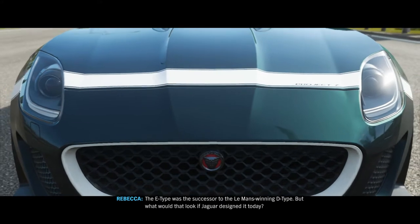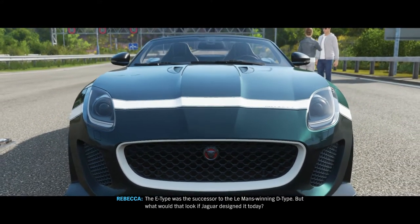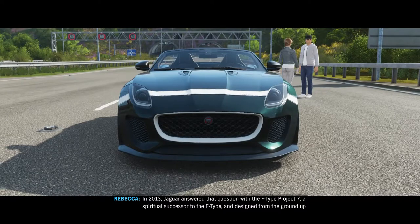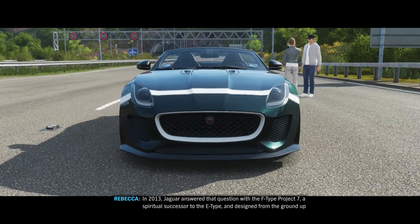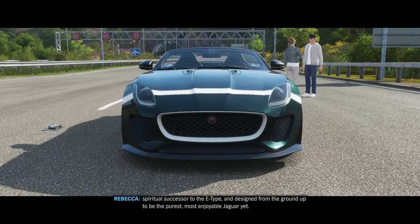The E-Type was the successor to the Le Mans-winning D-Type, but what would that look like if Jaguar designed it today? In 2013, Jaguar answered that question with the F-Type Project 7, a spiritual successor to the E-Type, and designed from the ground up to be the purest, most enjoyable Jaguar yet.